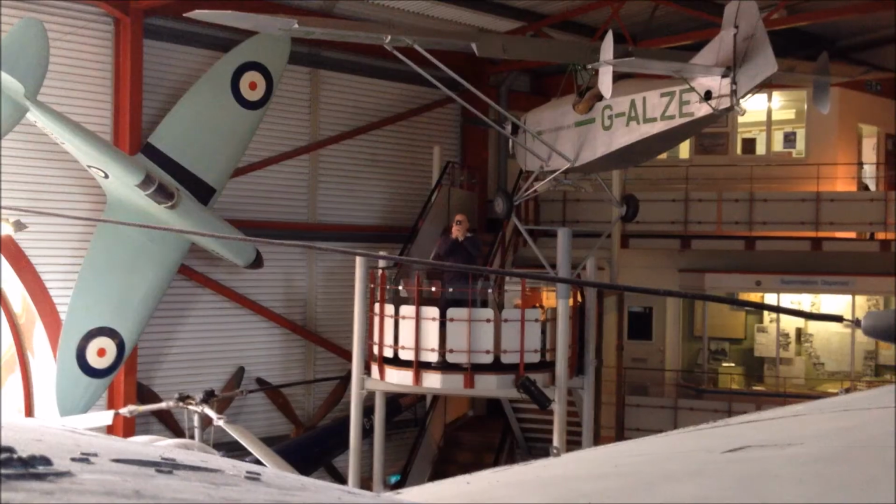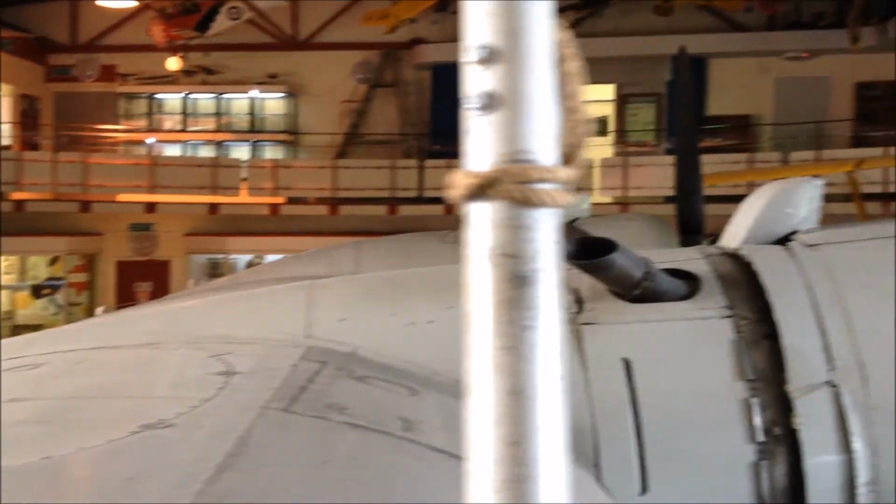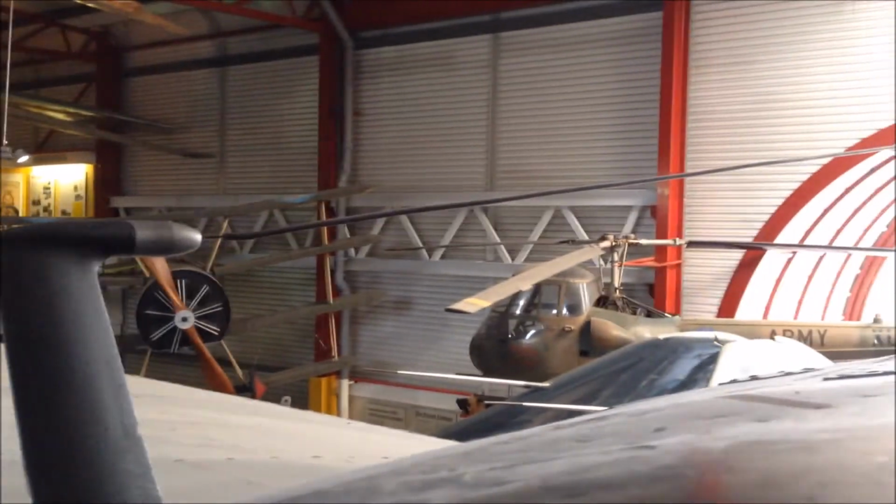So I don't have any pictures of the cockpit really. This is the view out the top of the aircraft. Hang on. And I took this video just before my phone ran out, when I couldn't film inside the cockpit after this. So I'm sorry about that, but that's what happened. So I urge you guys to go and visit yourselves.